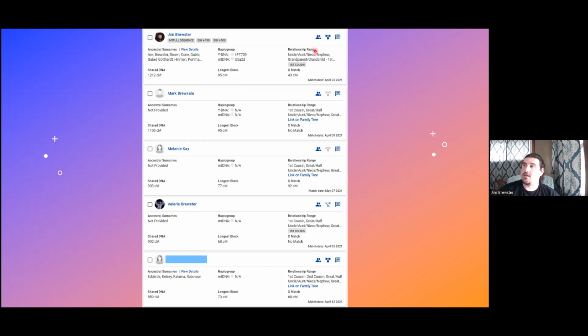It does say over here that there's a relationship range. So it doesn't spell out that this is my first cousin. We're looking at my cousin's report again, remember? But it doesn't come out and say first cousin. It does down here because I've attached them to my tree, but the relationship range that we see up here of uncle, aunt, niece, nephew, grandparent, grandchild, or first cousin is because all of those relationships share potentially the same range of centimorgans. Because again, there's that shuffle. So you have sort of a minimum amount that you would share with another person and a maximum amount.